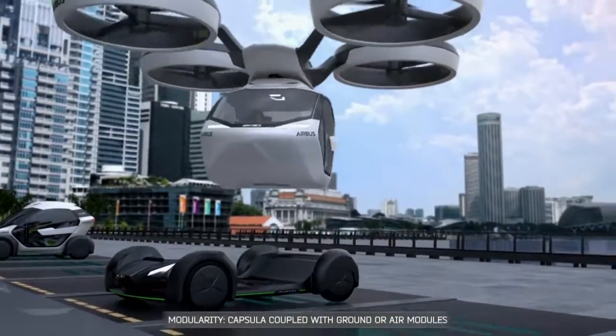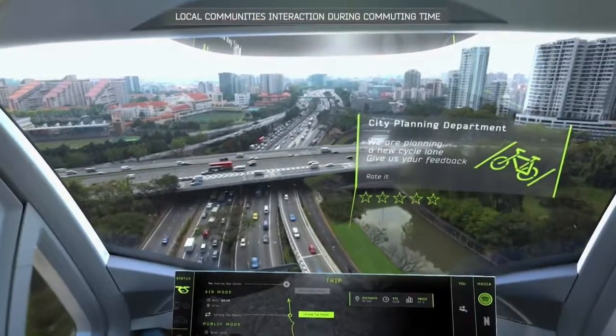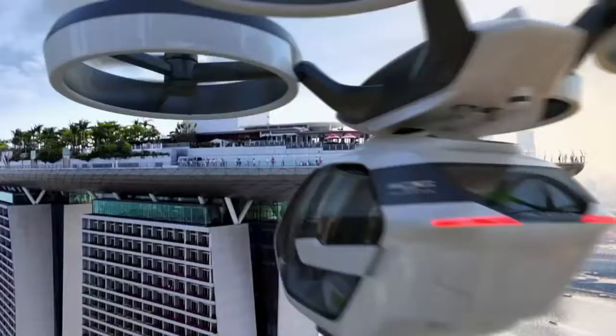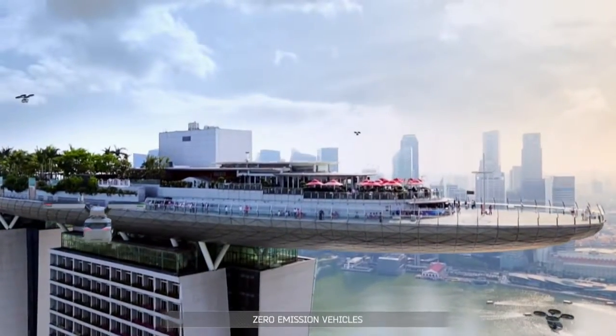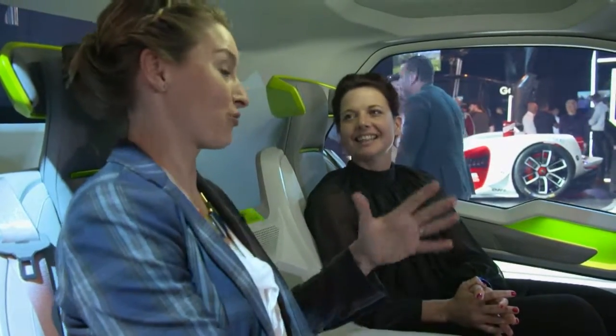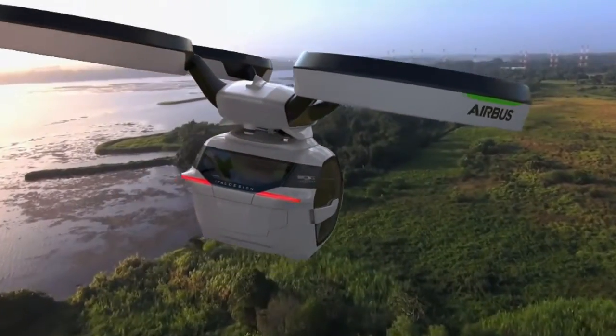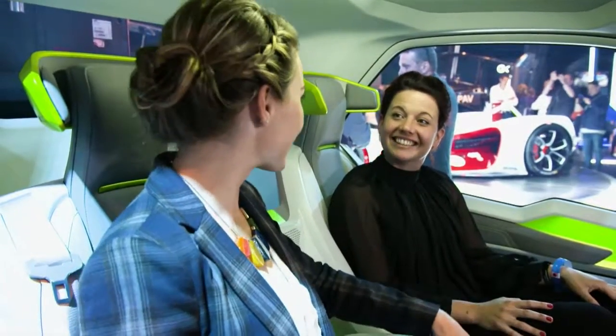So the idea of this concept is that as you're traveling through the city, this self-driving vehicle will optimize your journey by working out when you should be driving on the ground and when you should be flying to avoid congestion. How soon might we see these actually on our streets and in the cities? Probably at least 10 to 15 years before we really see it in our city. So this is quite a long way in the future. So should we now go and see a flying car that is just around the corner? Yes, please. Let's do it.